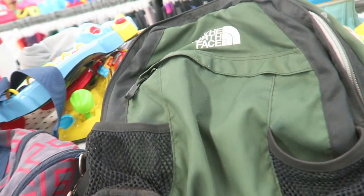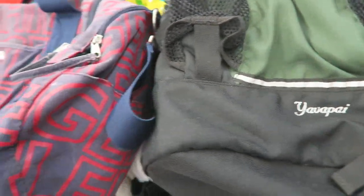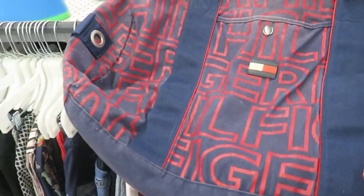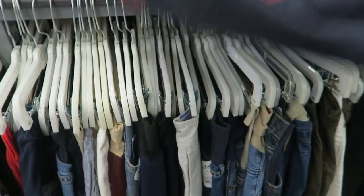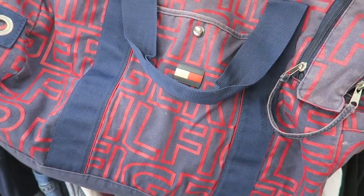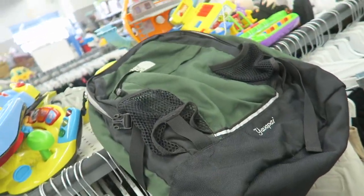Just found a North Face backpack right here, in the green and black, and this is a new age Tommy Hilfiger duffel. It's still pretty fire. I might have to scoop this one up. They're only asking for 8 for this one. This one they're asking for 15.